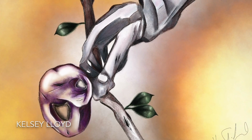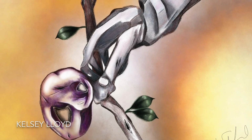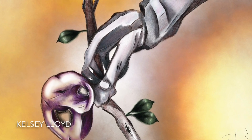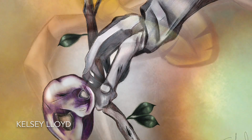And again, the hand and arm look a little bit more rock-like this time, more elemental. But a beautiful piece of work, especially the background, the shading and the colours and the tone really help focus your eye towards the centre of the piece. So that's much appreciated, Kelsey, thank you.